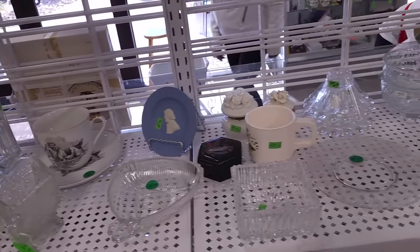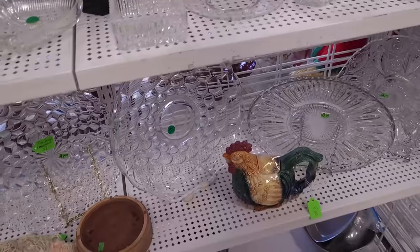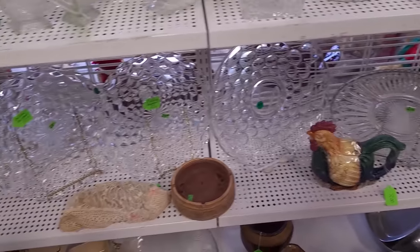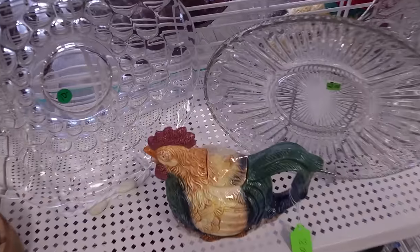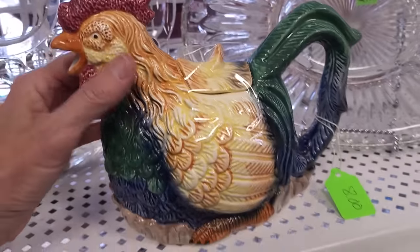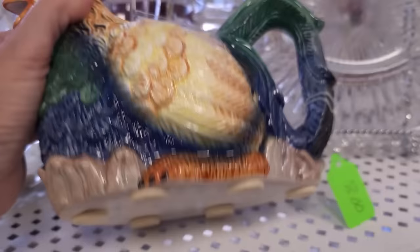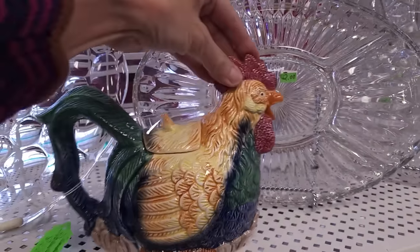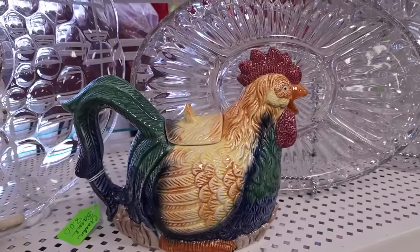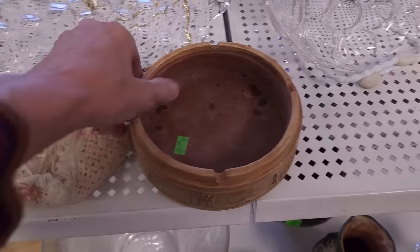Okay, let's see what else in the clear glass. Oh, see, when you put clear glass behind something colored, it just makes it stand out. I'm looking at all three of these pieces. We'll look at the rooster first. It is a pitcher. Oh, it's a Cracker Barrel. It's a 1996 Cracker Barrel for $8. Roosters and chickens are just so popular for decorating that I think I'm going to pick that guy up. And let's take a peek.